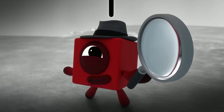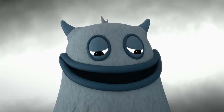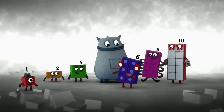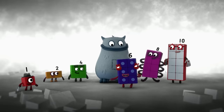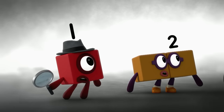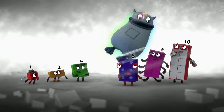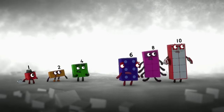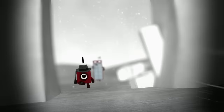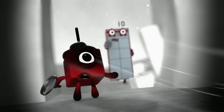6 is in your tum! Yum, yum! Well done, huh? Well done, One! You cracked the case! I was in that cozy place! You're welcome, 6. Yum, yum! What's going on? The magic home mirror! Big Tum is going to Alpha Land! Quick, after him!